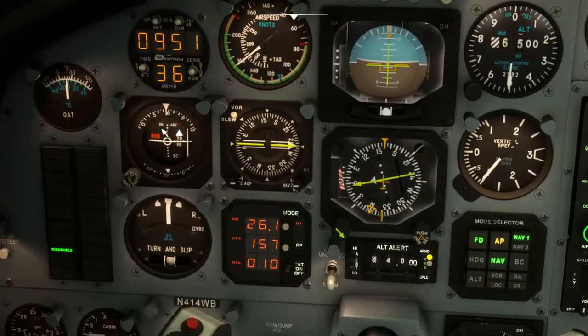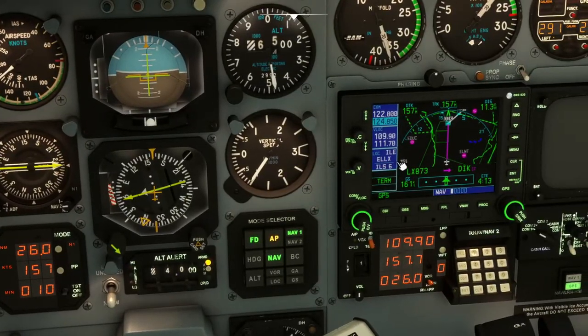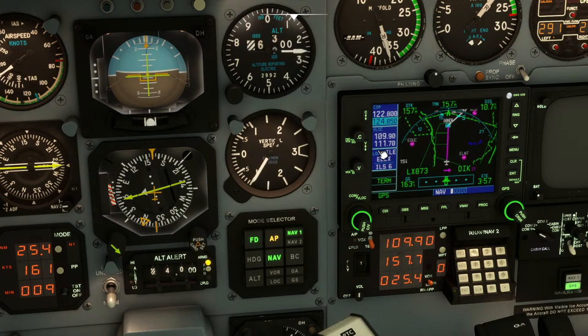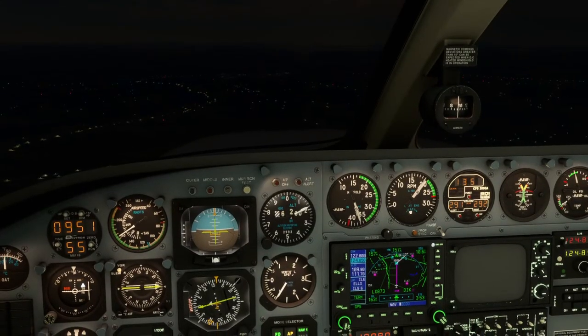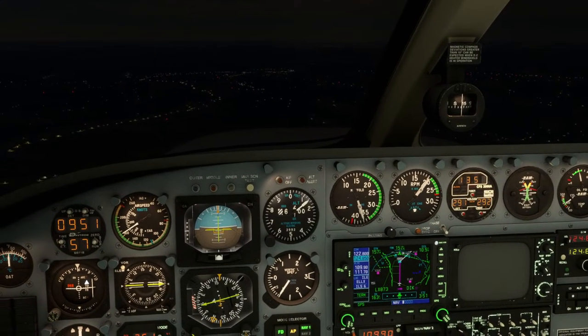Okay, looks like the ILS is alive. And it says ILX, ILS number 6, so that is perfect. That is what I was hoping to see. So that bit is okay. Now, hopefully they have lights.